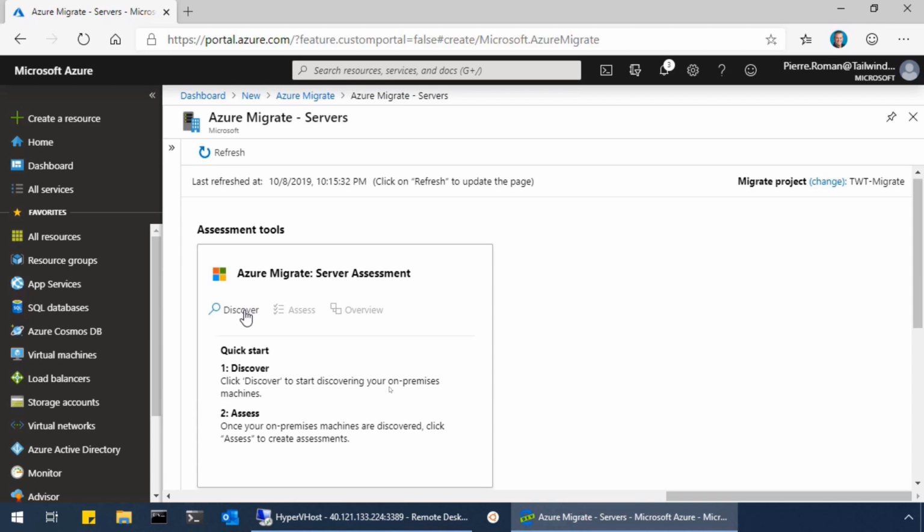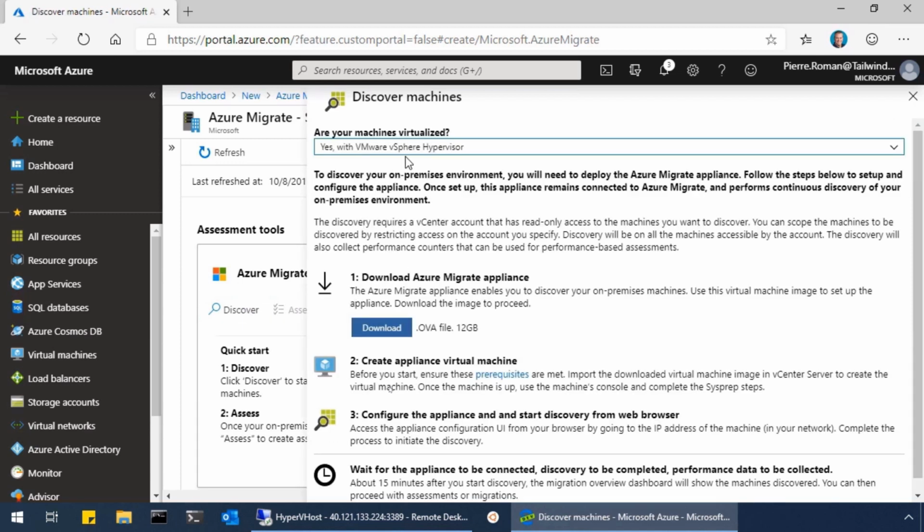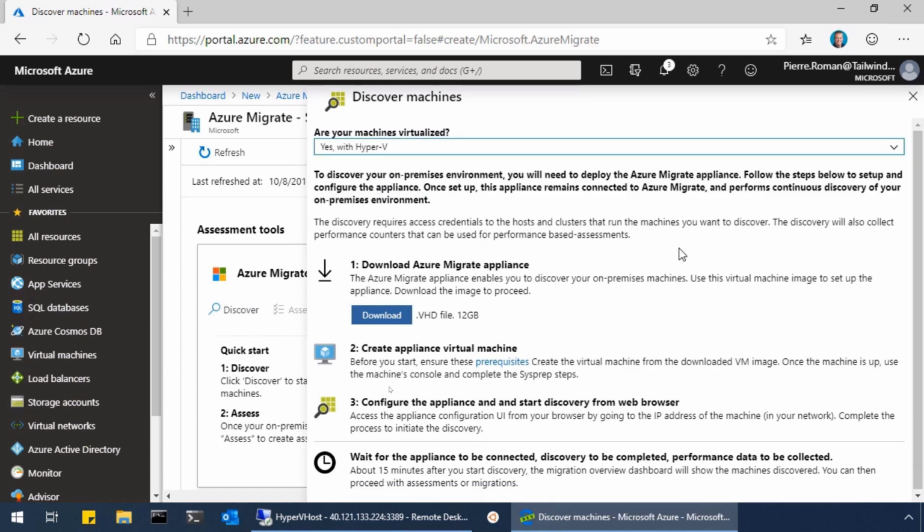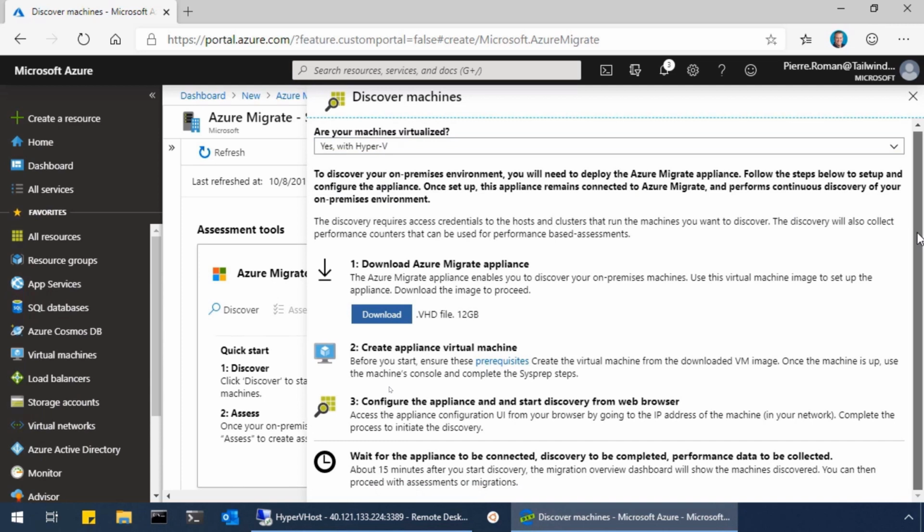So now that our Azure Migrate project is spun up, we are asked about the environment that we're about to discover. Now, we're talking about virtual machines here, so we're asked whether we have a Hyper-V environment or a VMware environment. When you assess a physical environment, it's a slightly different process, and I can cover that off in another video, but right now we're going to be concentrating on virtual machines. So we tell it that we have a Hyper-V environment, and the information on the screen below slightly changes.